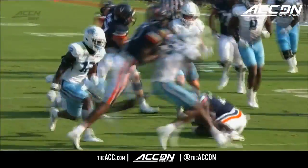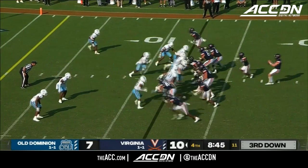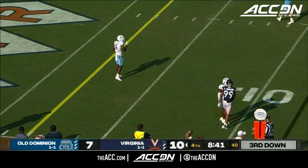Xavier Brown. Have a 6'7 wide receiver, you want to be able to throw it. There's not a lot of confidence in him today. Pressure up the middle, gets rid of it, and can't complete it.